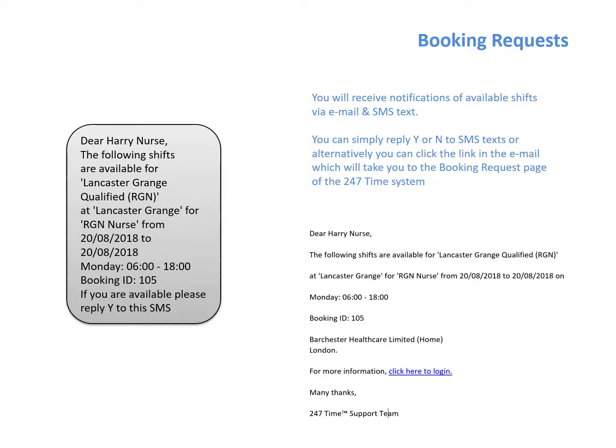Once you've done this, you will then be able to start receiving shift notifications and shift offers from Barchester. You'll receive these by SMS text and email, and it's very simple for you to respond. When an SMS text comes, it will be similar to this, offering you details of the home it's at, the position it's at, such as qualified RGN, and the dates that the shift covers and any shift timings. If you want to put yourself forward via an SMS, simply reply Y. If you don't want to be considered for that shift, you can either ignore it or respond with an N.